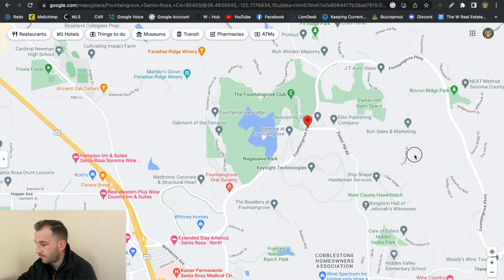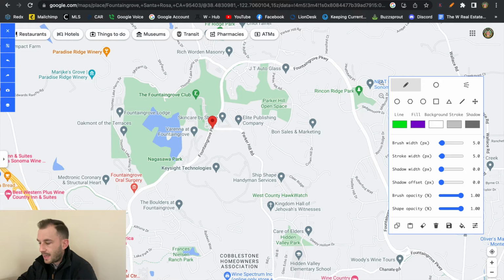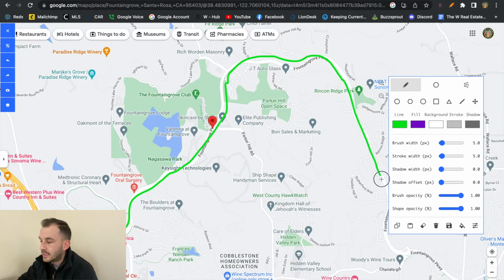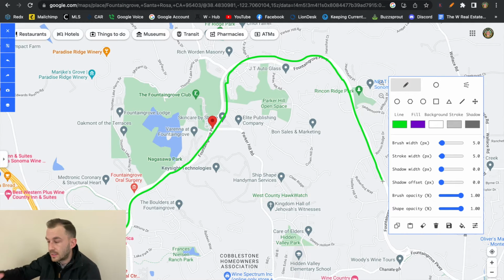So this is Fountain Grove Parkway right here. I'm going to get this out of the way for a little bit. This is kind of the main road, starts here. So here's Highway 101, comes off of here. And then as you can see, it follows right along this track. This is the main drag. And what you don't know by looking at this is that this is just one big hill. So the further up Fountain Grove you come, the more expensive the houses are. Again, this is a really exclusive neighborhood, so you're going to be hard pressed to find anything under the $1 million mark in this neighborhood. But again, with that, brand new home.